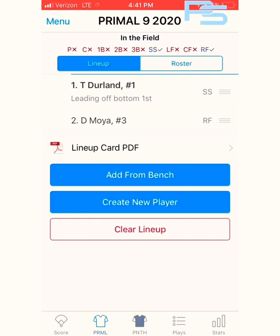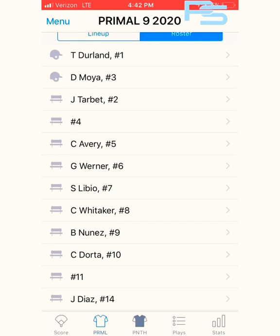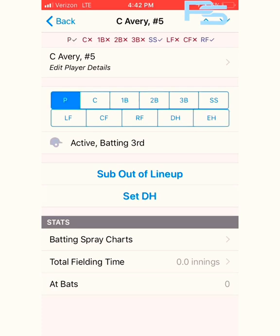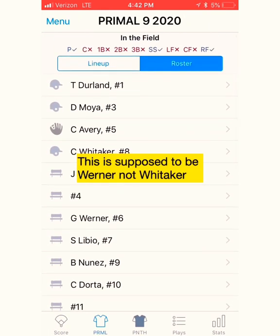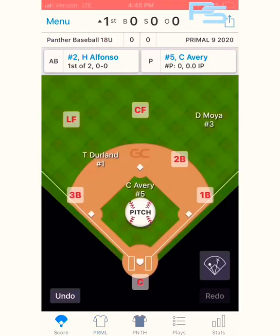It's relatively simple. The trickiest part of entering a lineup to Game Changer is the DH and the pitcher. The easiest way to do this is you enter the pitcher where the DH is hitting. So if we have C. Avery, who is pitching, and G. Werner, who is DHing, we're going to click D. Avery is hitting third. We're going to activate him as the pitcher. And then as we activate him, set DH pops up. We're going to click that, and we're going to go ahead and click Whitaker. Now, boom, it shows you the three players you've entered to the lineup and it has C. Avery pitching. So that's how you do the DH.